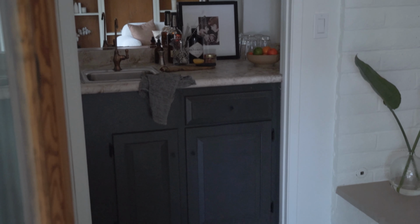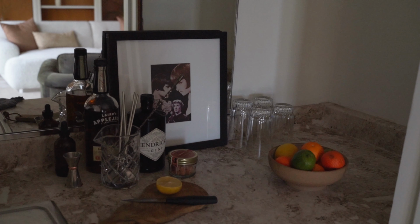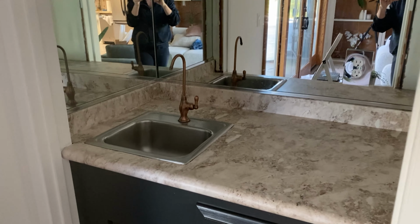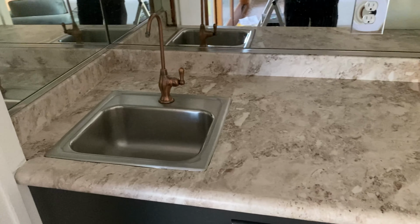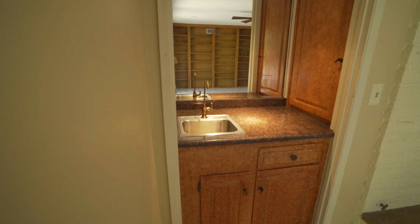The wet bar, it was so tucked in here, and the light's so bad in this room. I feel like I can't really show off this wet bar as well as it is, but this is a very phase one. The cabinets are older, but I just wanted to clean it up, and I actually did contact paper on the countertops just because I think it went better with the cabinet, where before the cabinets were a little bit of that orangey light.